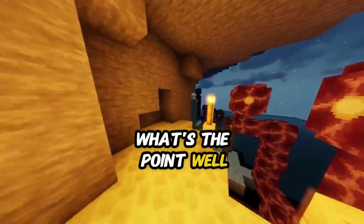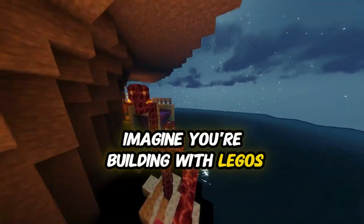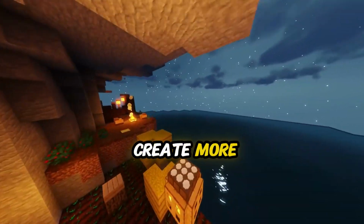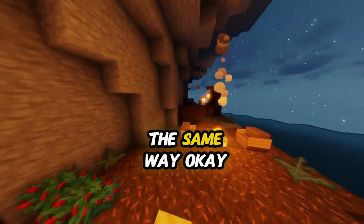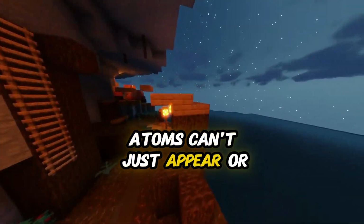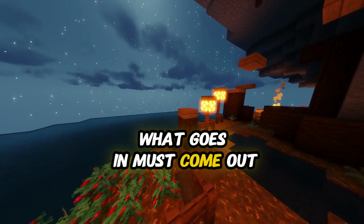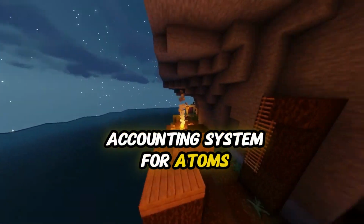Like, what's the point? Well, imagine you're building with Legos. You have a certain number of bricks, and you can't just magically create more. A balanced chemical equation works the same way. Okay. Atoms can't just appear or disappear during a reaction. What goes in must come out. So it's like a strict accounting system for atoms.